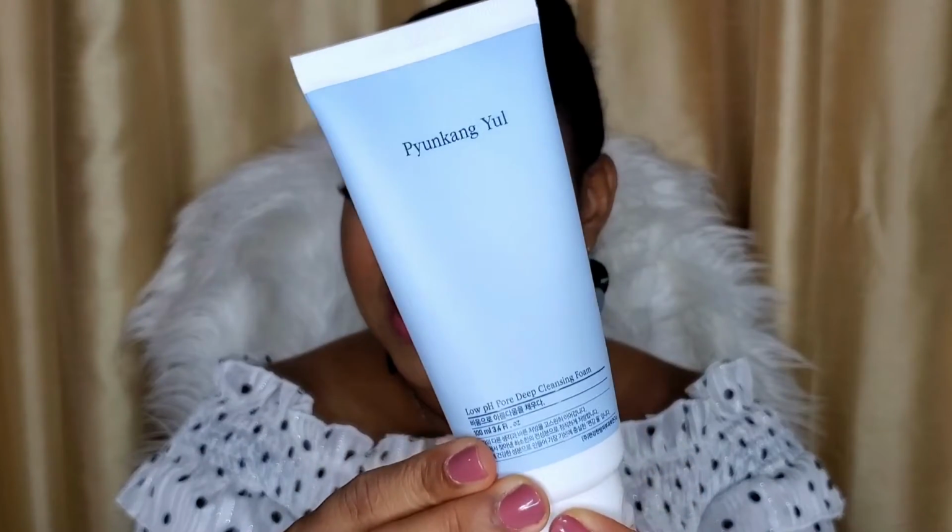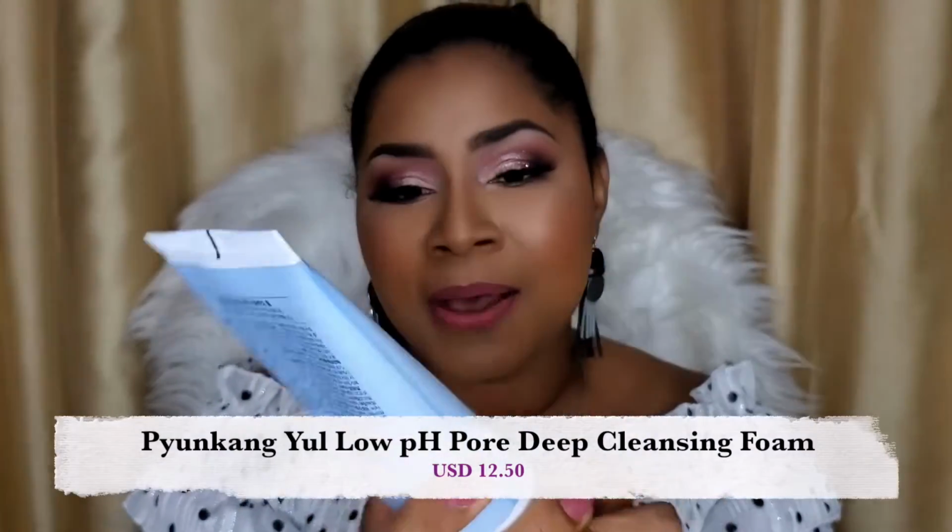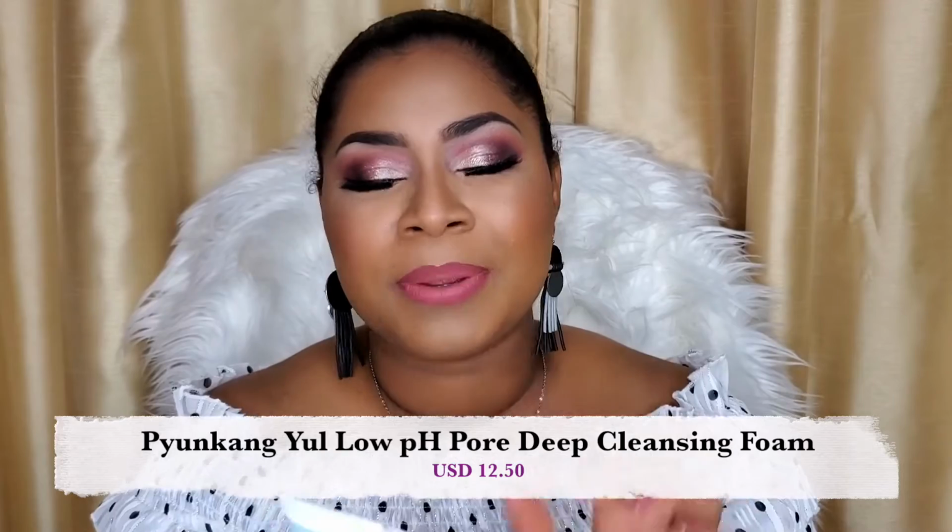So the first thing that I want to share with you that has become a favorite. Again, like I said, I have been using some of these for quite a while. So this one is actually almost finished. I probably have like 2 or 3 uses, and that's this. This is the Pyunkang low pH pore deep cleansing foam.